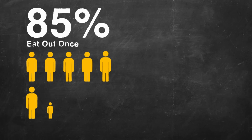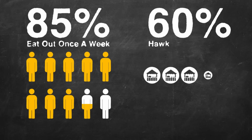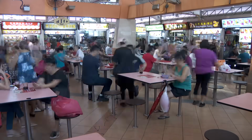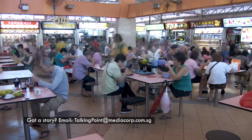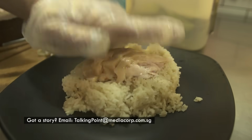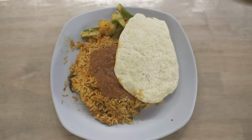85% of us eat out at least once a week. But the issue is this: 6 out of 10 hawker stalls in Singapore do not offer healthier options like whole grain rice, often due to a lack of customer demand. The Health Promotion Board says customers still prefer the taste of white rice. But what if we can make popular traditional dishes taste just as good with whole grain rice?